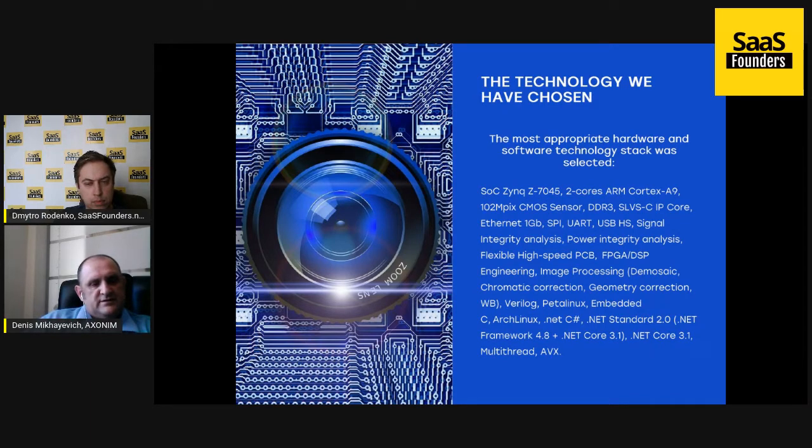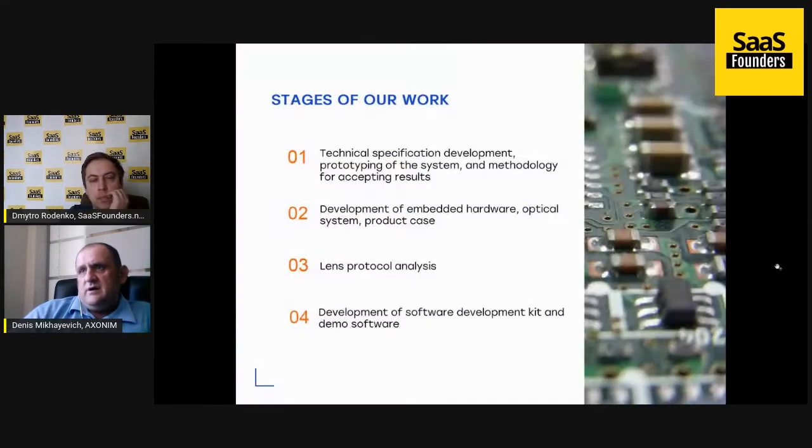We used different technologies. We created a special IP core for capturing images from a Sony sensor. Also, we created special algorithms for chromatic correction, geometric correction, and color correction. After that, we also created special software for Linux and Windows, and this solution now works in different products of our client.